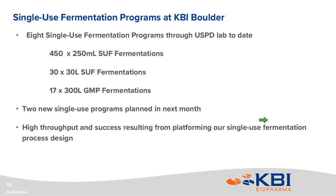Just to highlight, since we decided to go down this single-use path, what kind of programs or output have we had at KBI Boulder? Like I said, we've had this single-use fermenter, at least our 30-liter, for about a year and a half now. In that time, we have put almost 500 250 mL single-use fermentations, and we've done 30-liter single-use fermentations with our biopharma work. I should mention all of this is coming from approximately 8 single-use programs through our lab to date.